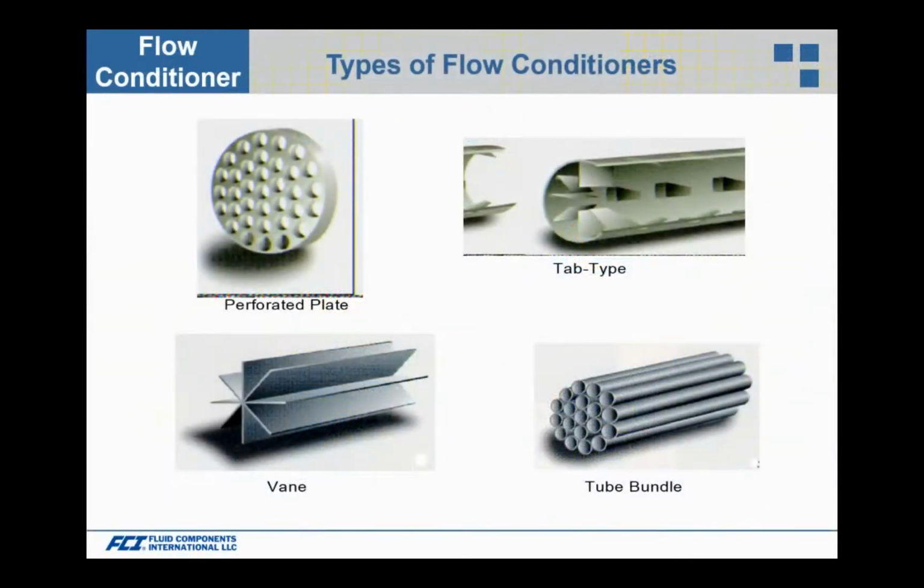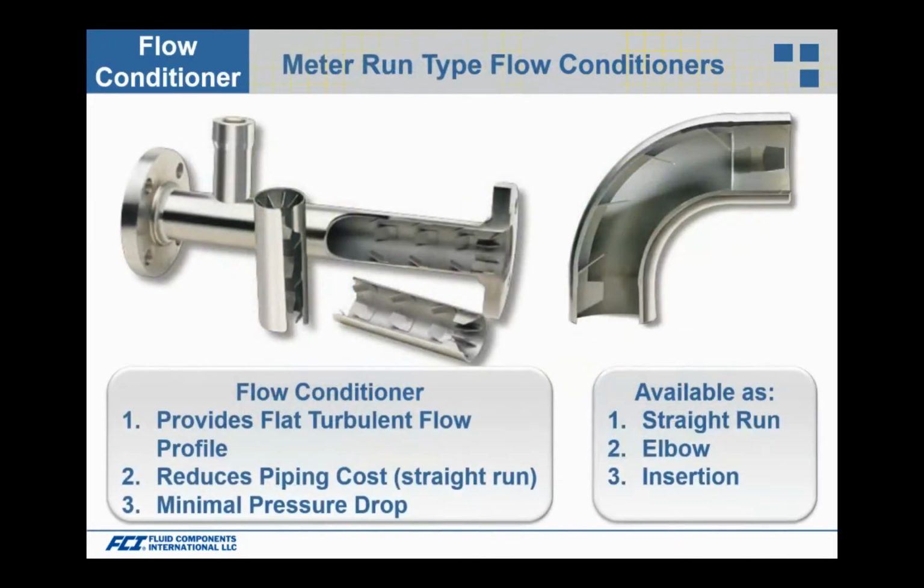And then flow conditioners. There's a variety of different flow conditioners. What they are doing is reshaping the flow profile to a consistent, repeatable flow profile. We have tab types, perforated plates, vanes, and tube bundles. FCI happens to offer meter run type flow conditioners, where it's a spool piece or an insertion with the flow meter process connection installed on it, and you just drop it into place. And we have some where you can have a flow meter right after an elbow, 3 pipe diameters downstream from an elbow, so we install the flow conditioner in the elbow itself.